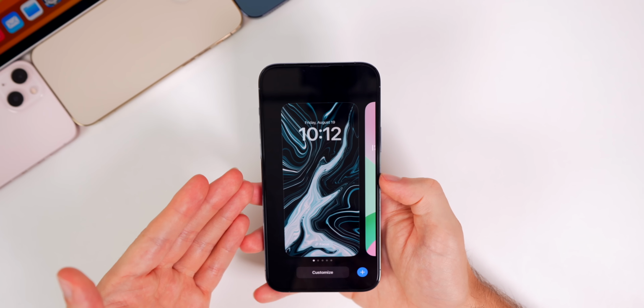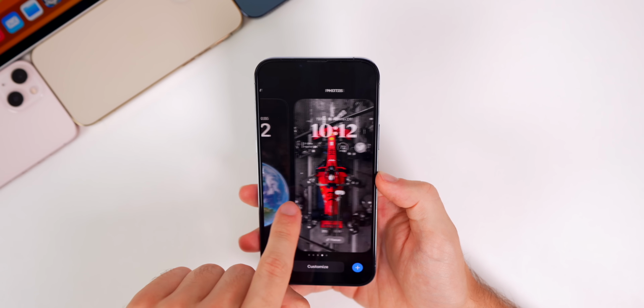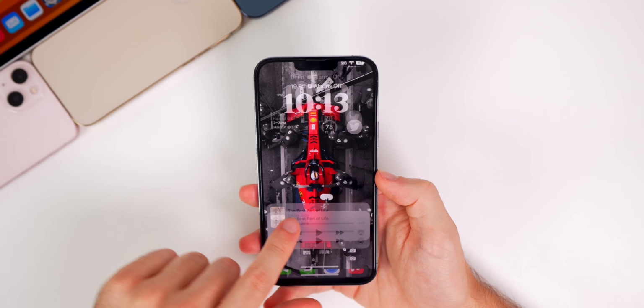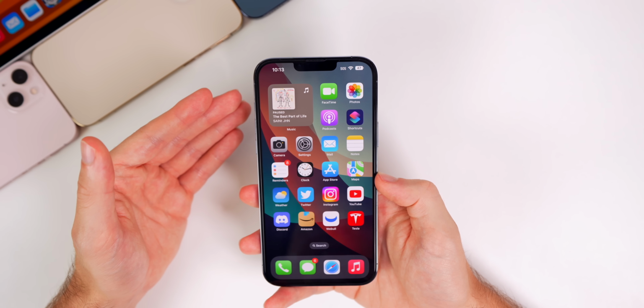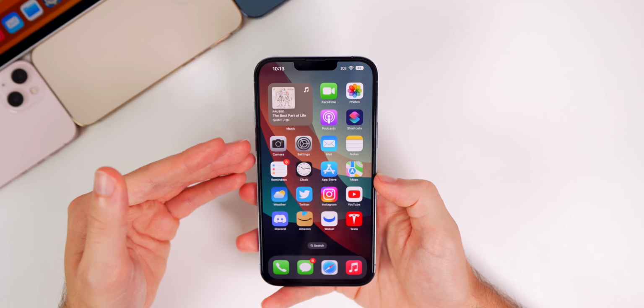And it gets quite annoying because I have to go in there and change it back. I have to go all the way down here and tap on that, and to get back to the home screen and lock screen I had previously. So that is a bug I've not noticed until this 6th beta.